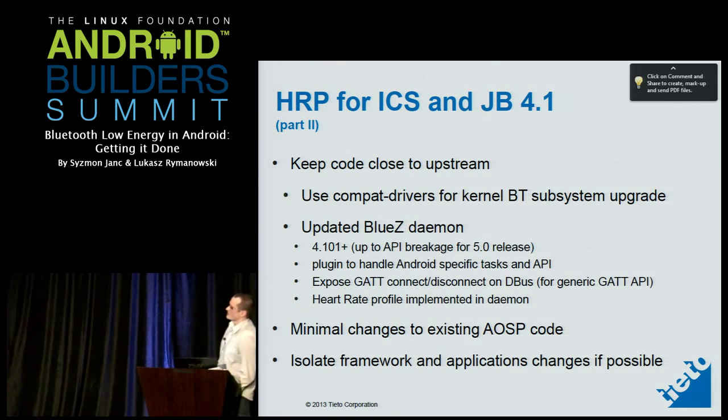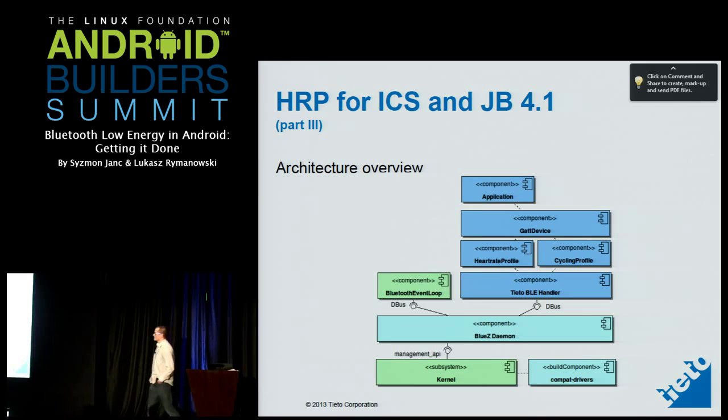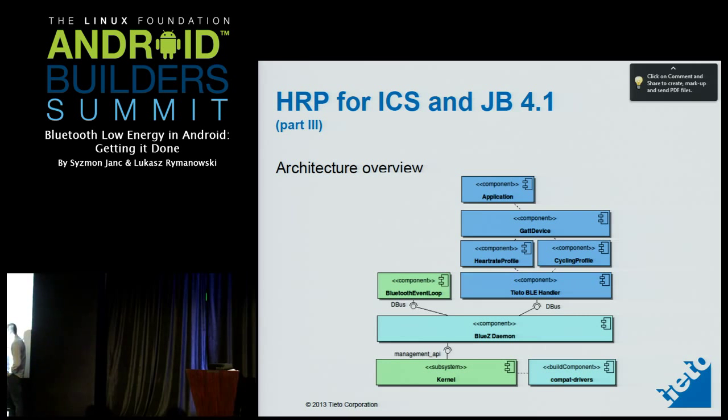That would be that. So basically, this is how the solution looks. Here we use the compat drivers which we built in the kernel. Then we made modifications in the BlueZ daemon, creating the heart rate plugin, the heart rate profile. Then, as I said, we wanted to keep it separate. I mean, we didn't want to put any code here. So what we did, we created a second D-Bus loop here.